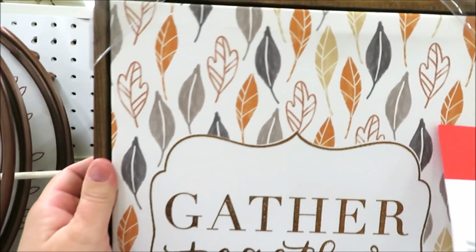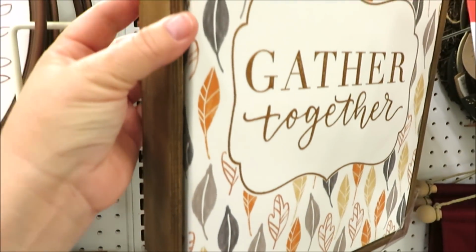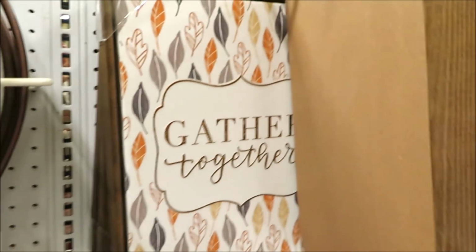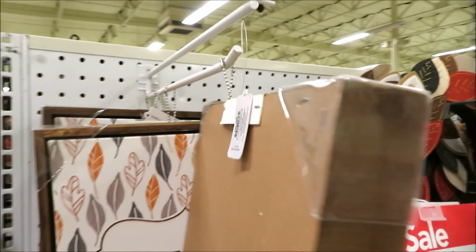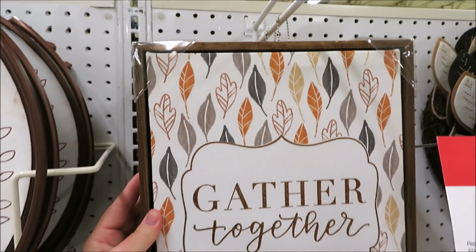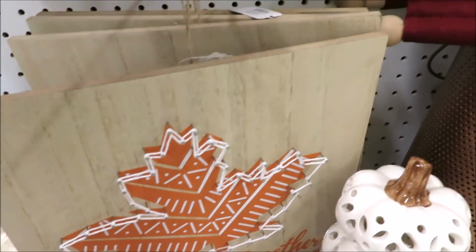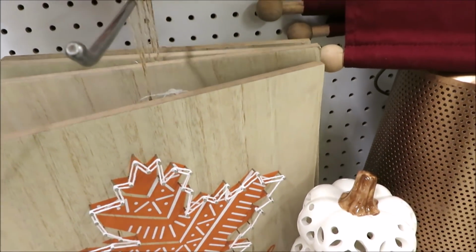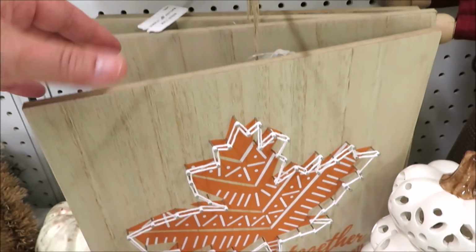I think this is a really pretty combo of the colors they're doing gathered together with the leaves. This one is $39.99 with the wood trim there. Here's something a little bit different. Looks like this one is $39.99 also. It's a pretty heavy piece of wood.